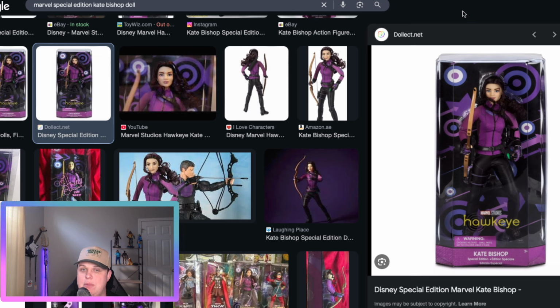If you're not wanting to spend that for Hawkeye's protege, here you go with the special edition doll line. Like I said, I know a lot of people are going to be like, but it's a really good alternative. Also, the packaging for these looks really, really good. I am a fan of that. I'm not going to lie. This is a really good figure. I might actually try and pick this one up unless I can find a Kate Bishop for a decent price somewhere, because I actually do like that character.